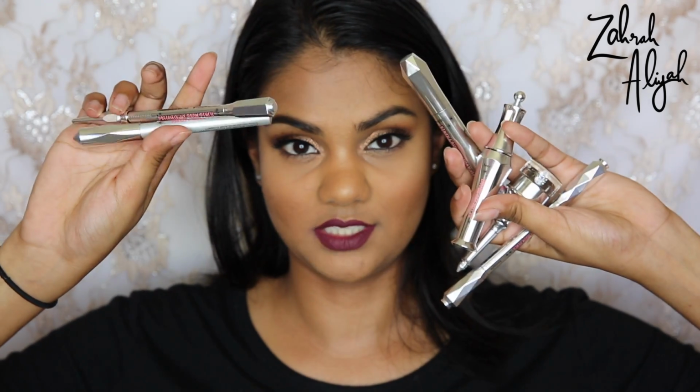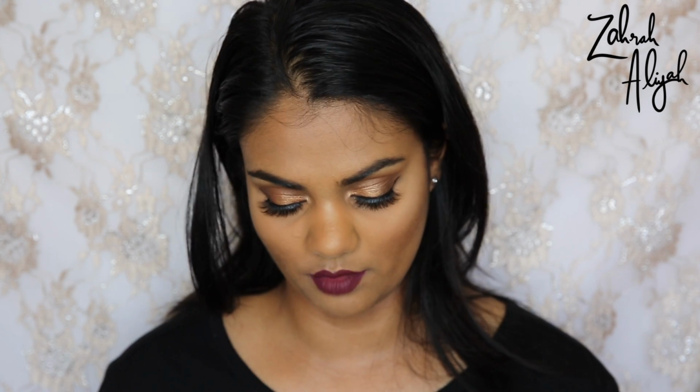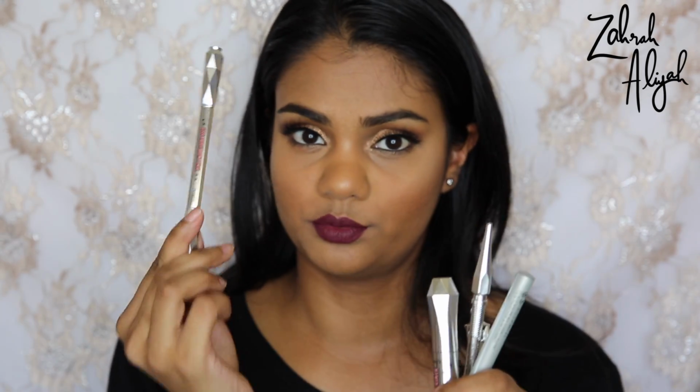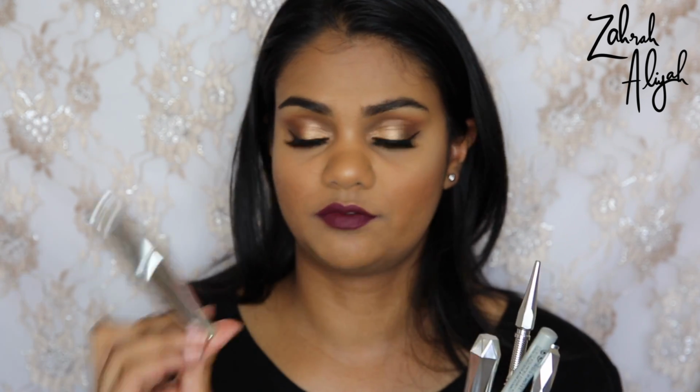Another favourite of 2016 for me has been the new Benefit brow collection. They have nailed it. They have just done so well with this collection. You guys have seen it in a bunch of my videos. I adore the Benefit Goof Proof Brow Pencil. Took this one to London, pretty much use it every day. I freaking love the Benefit Ready Set Brow.